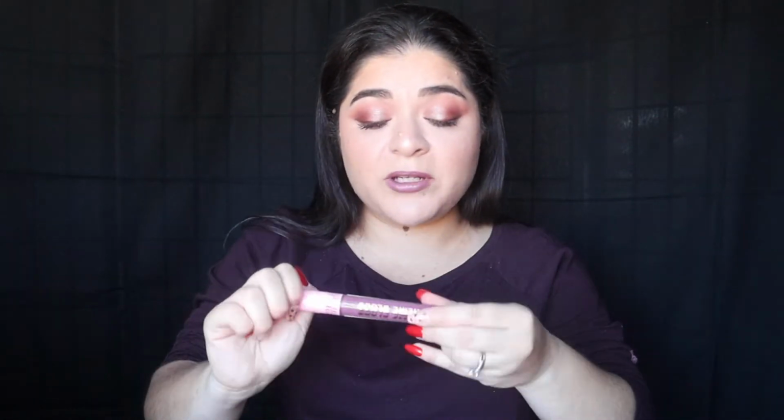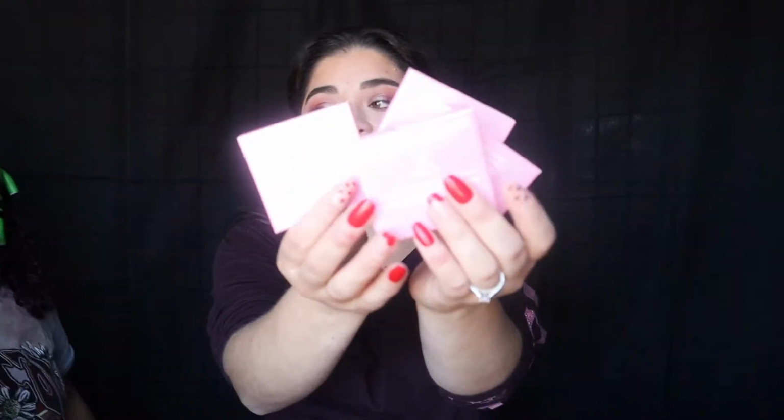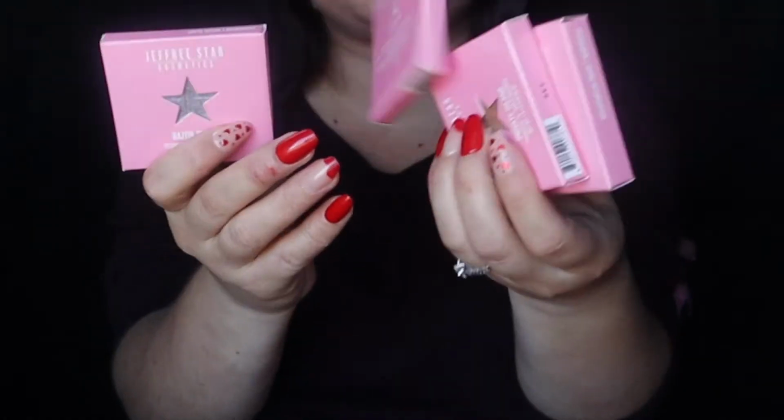This is really pretty. I really like these Supreme glosses because they're not too sticky. And they smell so good. And they're very pigmented. So I really like this formula. And if you know me, I'm not very much a gloss person. But I've been wearing his Supreme glosses. And they're beautiful.